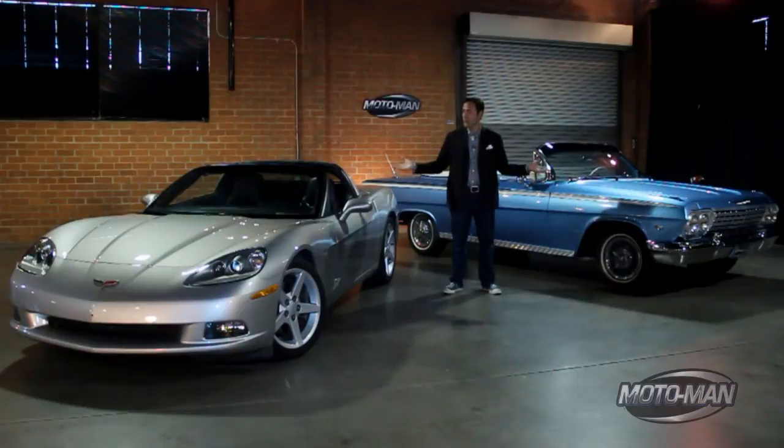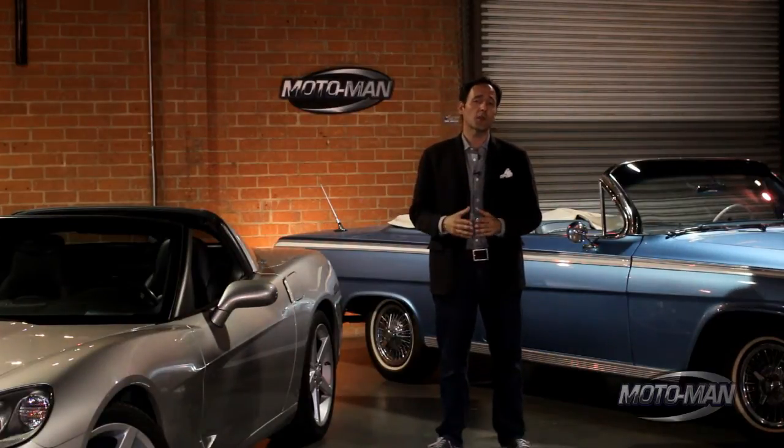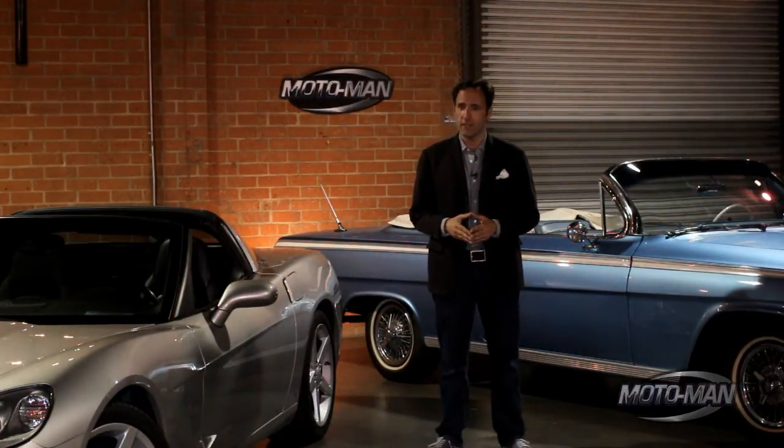Riddle me this. What do these two cars have in common? Badge? Block? Bold? Actually, none of the above. Instead, it's a historical connection you'll never guess.